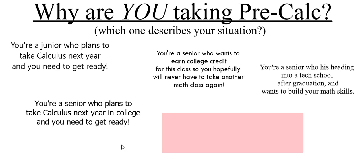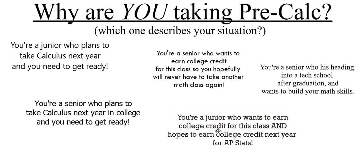If that's you, you can also do the extra work that the juniors will be doing. Just let me know. Or you're a junior who wants to earn college credit for this class and hopes to earn college credit next year for AP Stats, which is an option. If you're going to go into the social sciences like psychology or sociology, you're going to need to take statistics in college, and you can get that college credit next year at North.